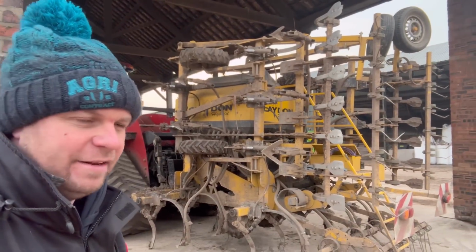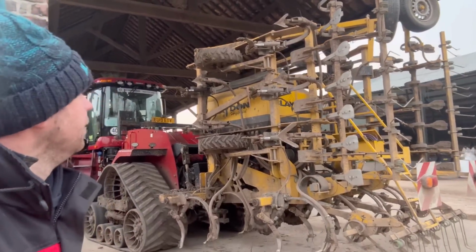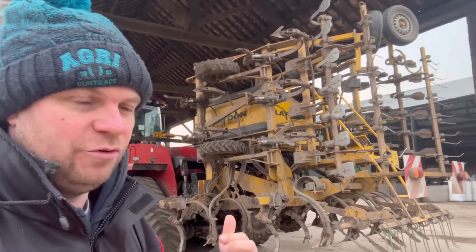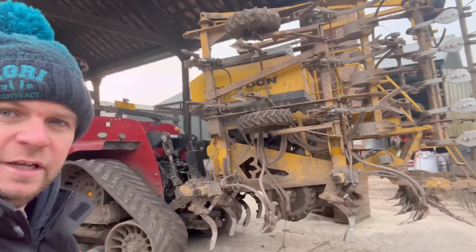Is it Tuesday or is it Wednesday? Can't remember. Wednesday, innit? The rod's off now. We've got another three little bits of beans to drill. Just two 10-acre patches and about four. So he's off to do them now.